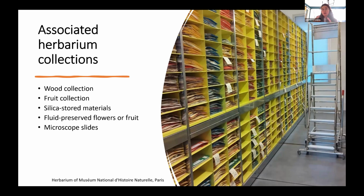This is a way to keep the three-dimensional shape of the flowers, because when we press a flower or a fruit, sometimes we lose some of this three-dimensionality, and it is easier to preserve in fluid. And we also have the microscope slides for people interested in analyzing the pollen grains of the flowers.